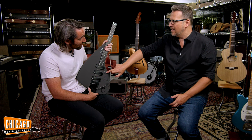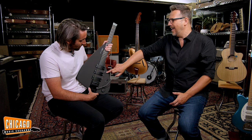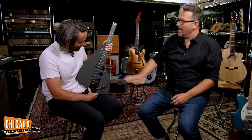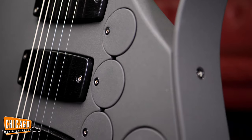When you press it, it sounds like all of your pickups are now microphonic, like super thin and tinny. Wow. And so it's done by embedding a small microphone in the fretboard, but it gives you the effect of that.